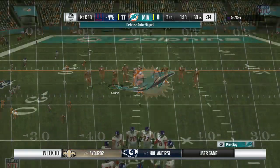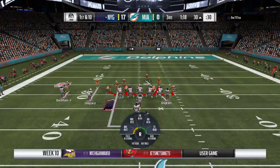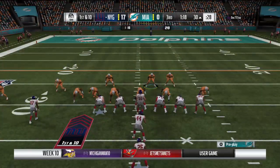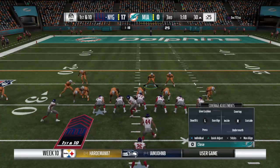That's the second pick thrown here in the third quarter. And we know it was ill-advised. But that was an opportunity to help them get back into the game. Instead, he throws another interception, and now their task is even tougher.